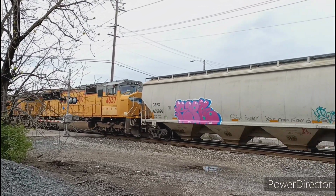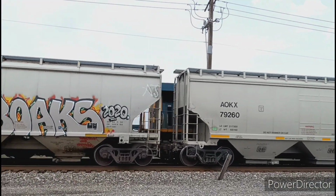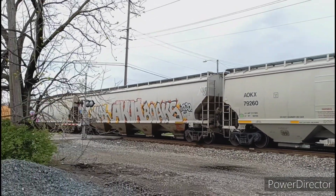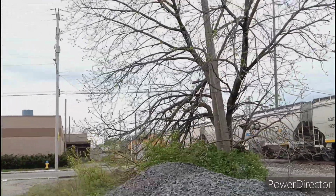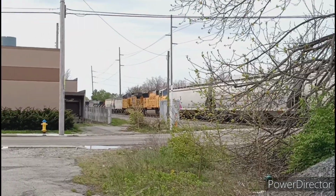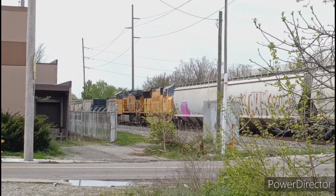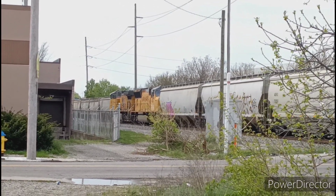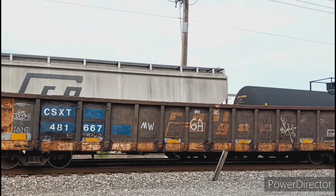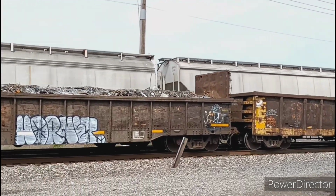Union Pacific power with a flared radiator SD70M trailing as a different CSX freight train heads north on the track behind it there. Two trains passing each other, which I didn't catch nearly as much in 2022 as I did in years past.